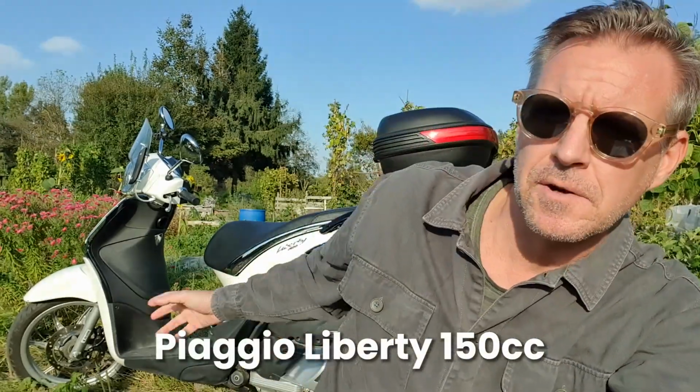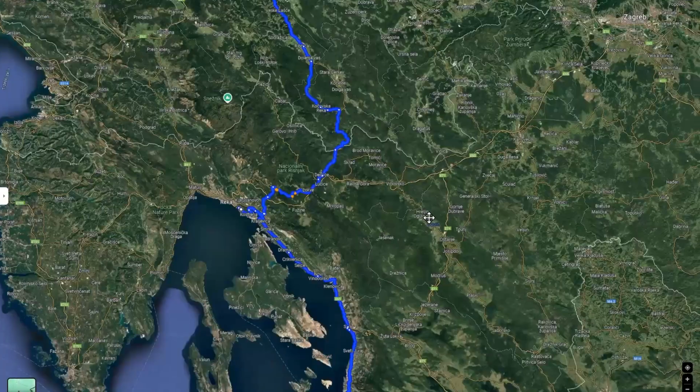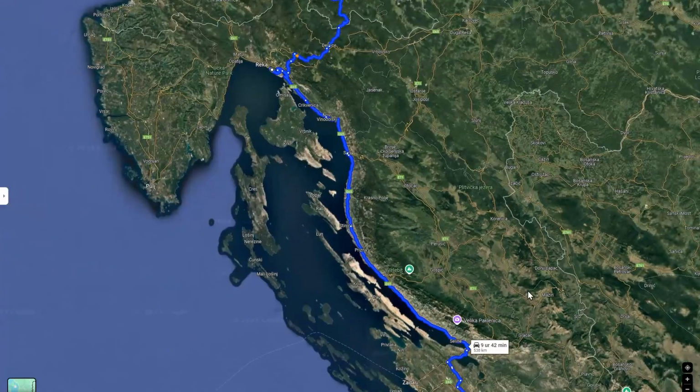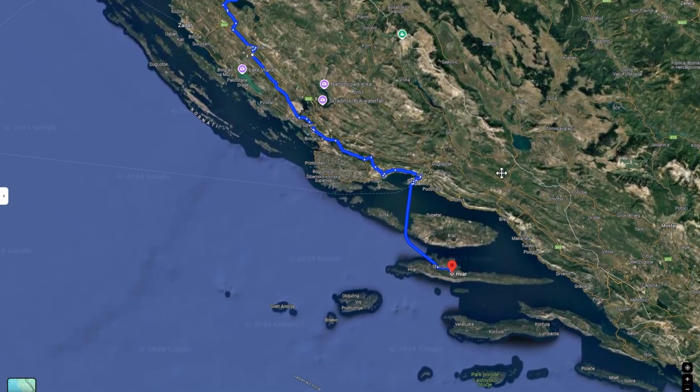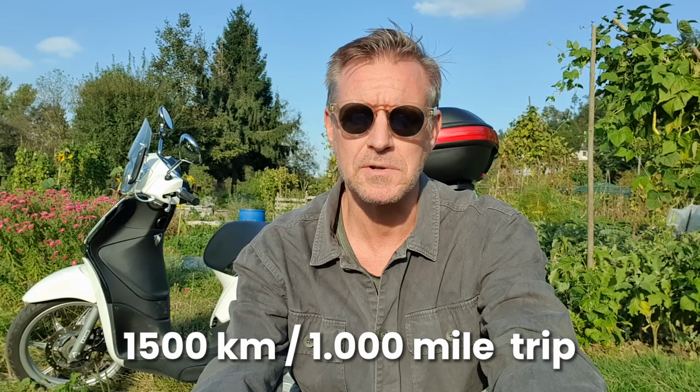But now, for the last 2 years, I made a full motorcycle exam and I have no limits, so I can ride any kind of bike I want. But I purchased the Piaggio Liberty 150cc scooter you can see here behind me, which is fine for me, at least for now. And this summer, again, I made a trip to the coast of Croatia, more specifically to the island of Hvar, that is located in Dalmatia region of Croatia. And I spent about a month there, also driving a lot around the island. So altogether I made again like 1,500 kilometers or about 1,000 miles.